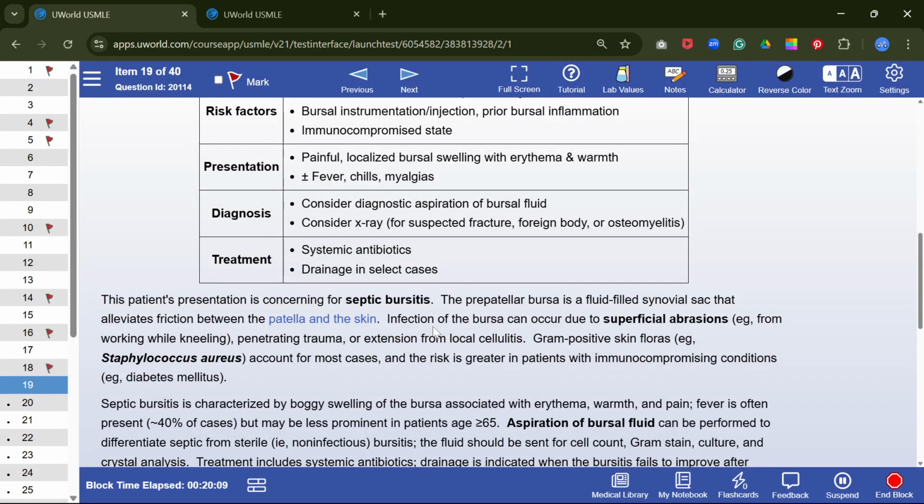This patient's presentation is concerning for septic bursitis of the prepatellar bursa. The prepatellar bursa is a fluid-filled synovial sac that alleviates friction between the patella and the skin.